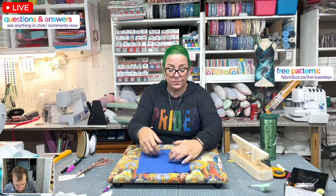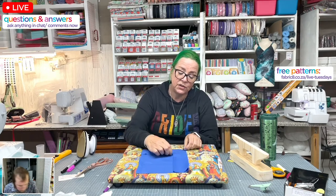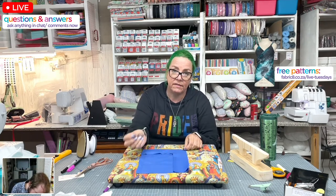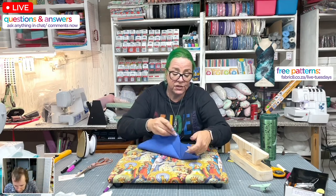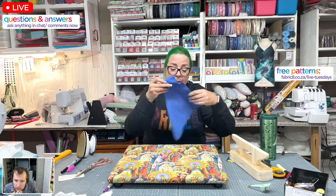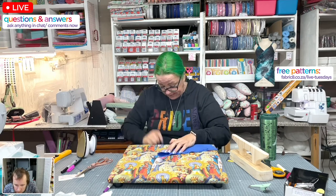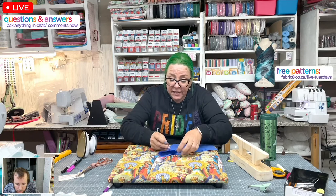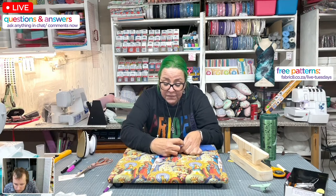Okay, so you can also now open it up, because what we need is these two lines to be sewn together for us to get a mitred corner. So I'm going to open it up. I'm going to put it right side to right side, line up my corner, line up my lines. I'm going to pin it because my machines aren't set up to sew tonight. Like that and like that. Let's see if we can make it look like it was sewn. We're going to sew down that line.